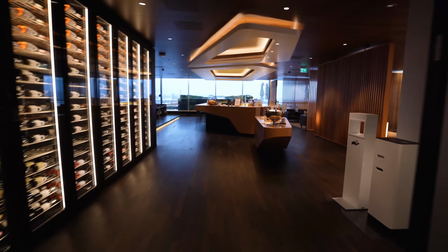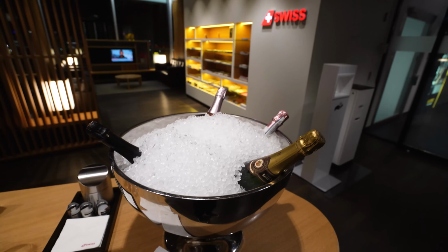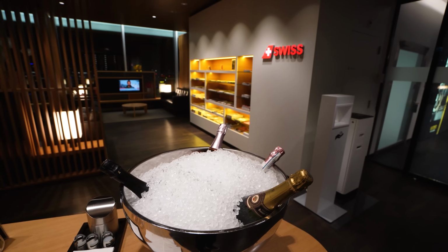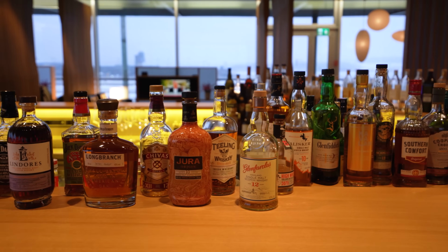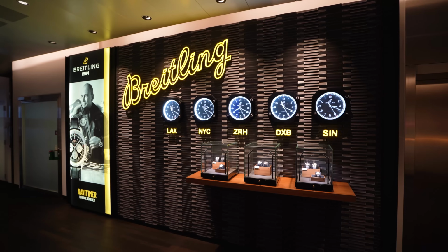Welcome to the Swiss First-Class Lounge, where you can enjoy fine dining, relax in elegant private suites, and savor fine wines while admiring panoramic airport views. Here, you'll get top-tier service, exclusive amenities, and a tranquil atmosphere as you prepare for departure.